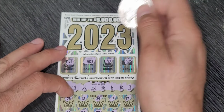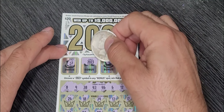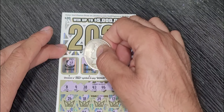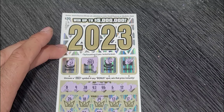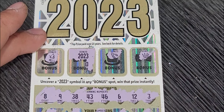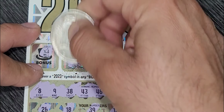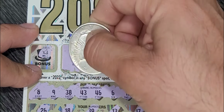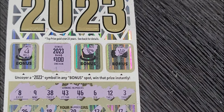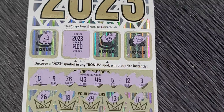So only the bonus. Come on, let me have a big zero. It's a big zero. Beautiful. We found a big zero. $100. We had a hundo. It's a beautiful start. First ticket, we found $100.